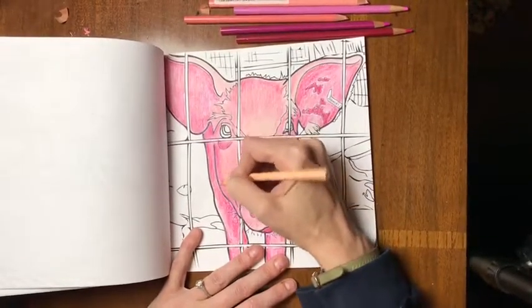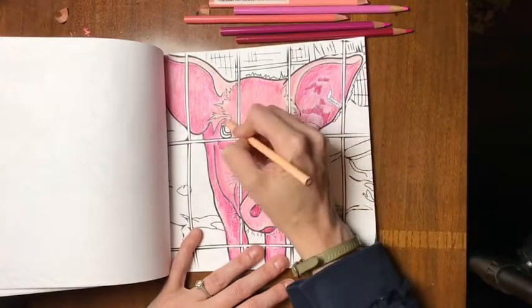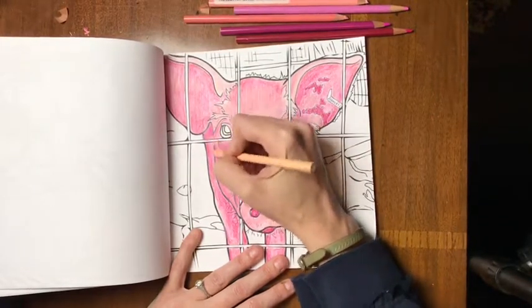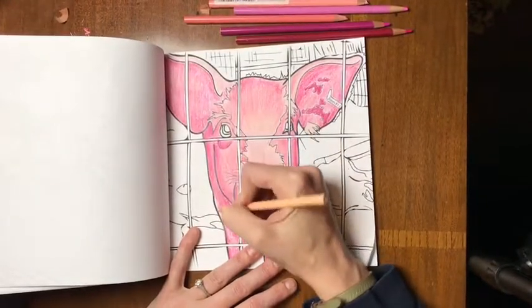So this is one thing that I like to do, which I'm assuming is something that the blending pencil does, so I'll actually have to pull it out and sharpen them and give them a shot. But I like to go over some of the bright colors with one of the lighter ones, and it blends everything together and kind of tones it down a little bit.